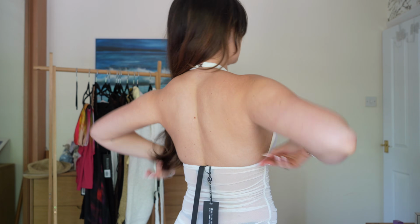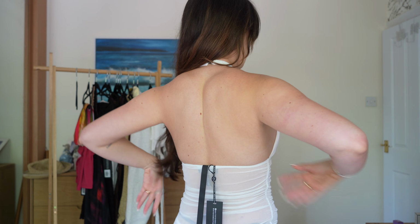I think it feels a little on the cheap side. Yeah, it's this halter neck dress. I will be honest, it's very flattering on the chest for me. It fits really well in terms of the chest, and it just sort of clips around the back of the neck like so, so it's very flattering on the back. And then it comes down into this sort of mesh, again ruched.